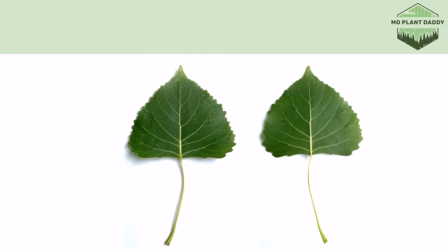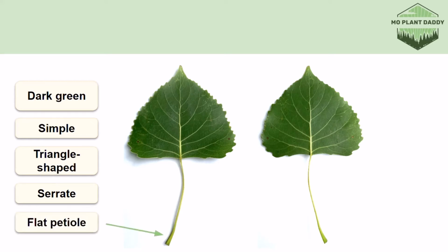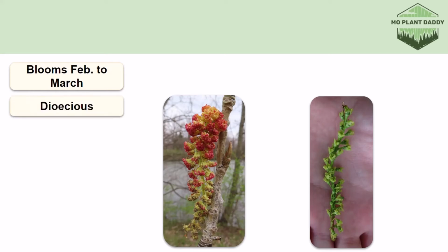When it comes to the leaves, they are dark green, simple, triangle shaped, with a toothed or serrate leaf margin. Something else to note about these leaves is that they have a flat petiole, whereas most other leaves have a round petiole. The florets of cottonwood bloom February to March before leaves appear. They do so on separate male and female trees, making this species dioecious.